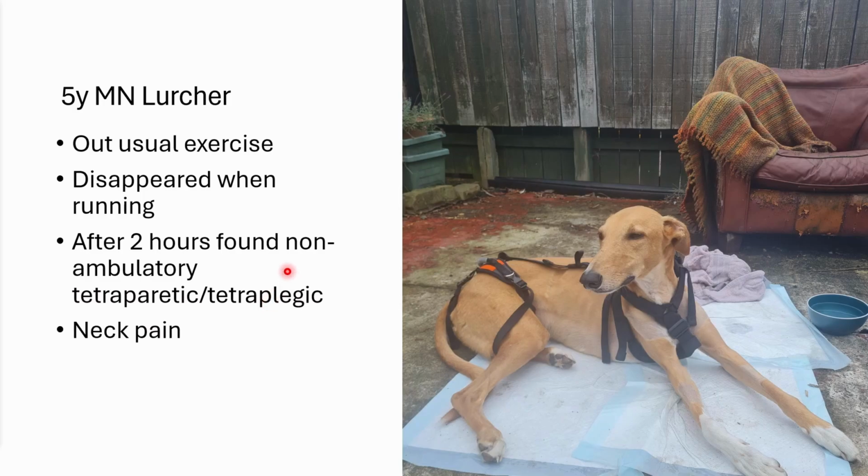tetraplegic next to a bush, and it's thought that he may have nearly had a collision or had a collision with that bush, but more importantly, twisted suddenly to avoid the obstacle, because that sort of sudden twist in this breed of dog, associated with an impact, can be enough to cause such an injury. And very importantly, he had neck pain. And so we might have considered some other injuries like fibrocartilaginous embolism in this dog, but that would not result in this degree of pain.